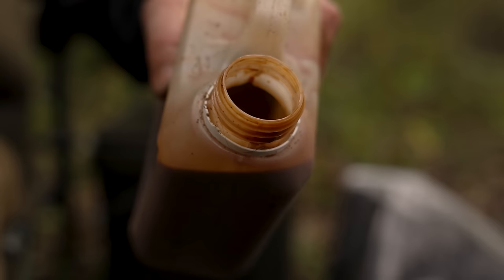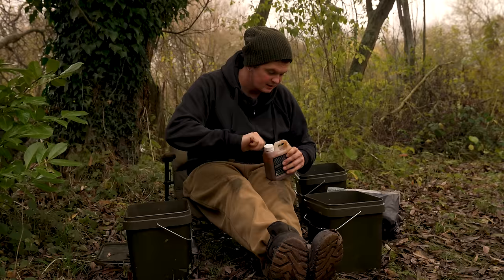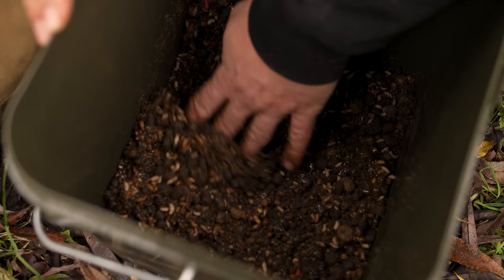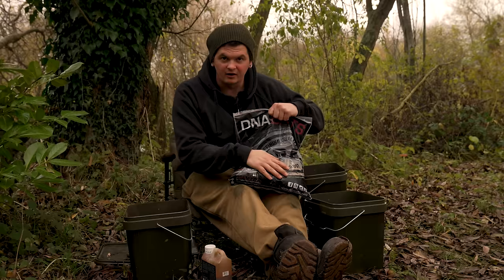Again, you don't need a lot because I've already got a bit on the boilies, and I just want to give the maggots and the pellet a nice little glaze round. So that'll go through and mix around. And then once all of the pellet, the maggot, and the boilie has got that thin glaze over it, I'm then bringing the final element, and probably my favourite ingredient for the last couple of years, the insect meal.